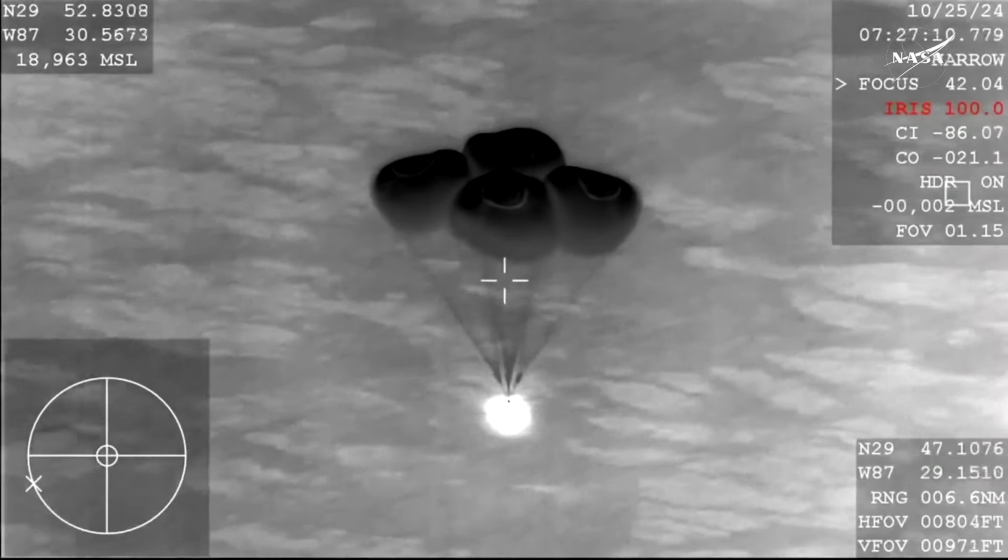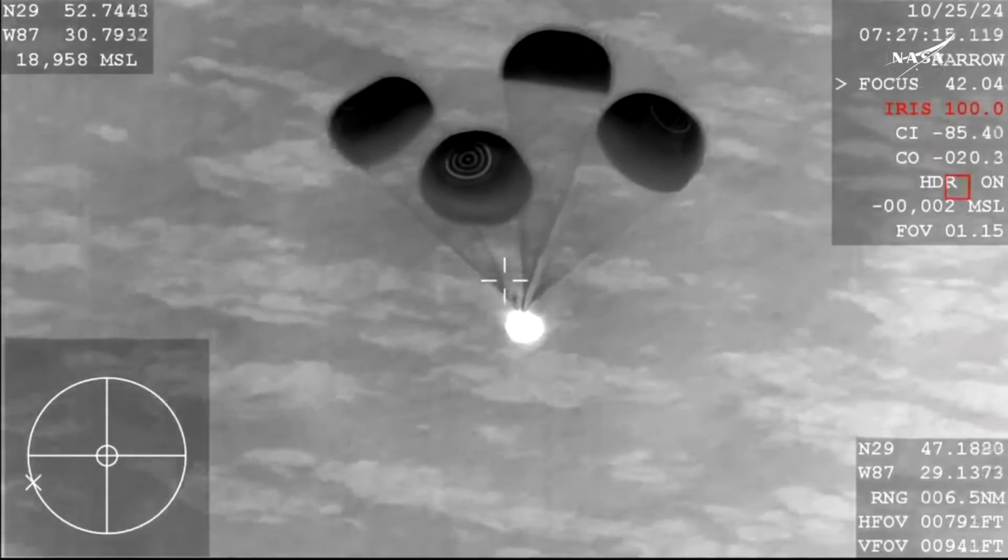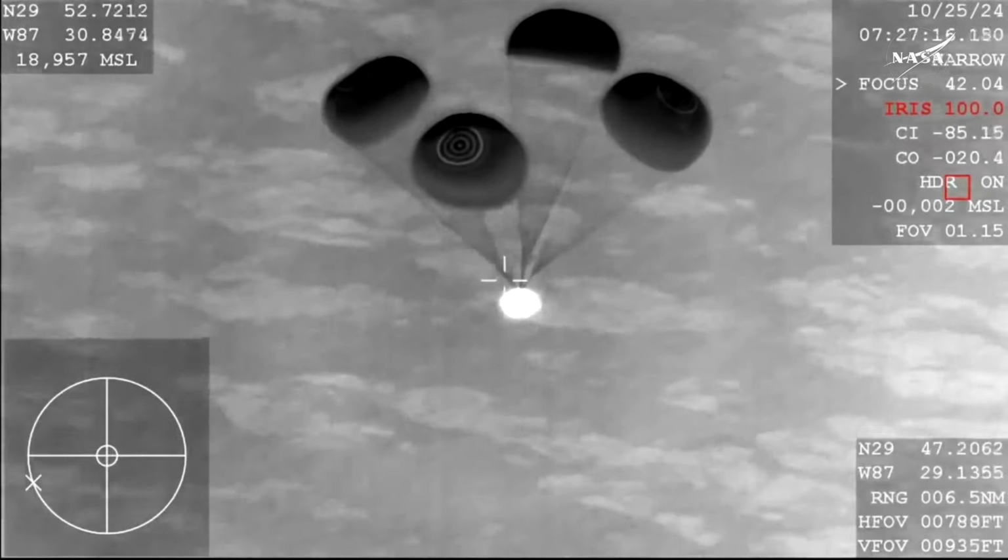Like you said, Commander Matt Dominic will continue to report altitude every 200 meters. So we just heard the 800-meter call out. And we also heard that the descent rate was nominal or as expected. Another good call. A good call out there.